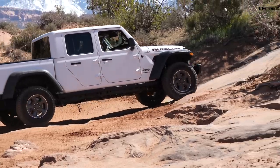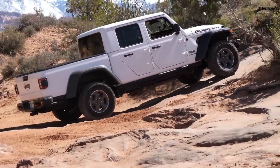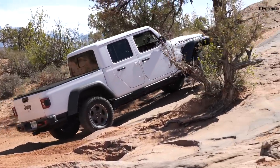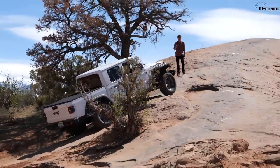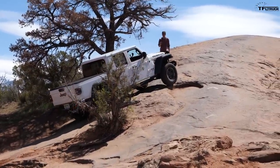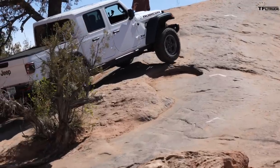This is an interesting obstacle because if you get it wrong, the truck slides into the side of the tree. So I think on this one, I will definitely lock the rear diff because I need all the traction possible. Here we go. I think this should be cake. With a rear locker, I don't think this thing's going to have any struggle at all.